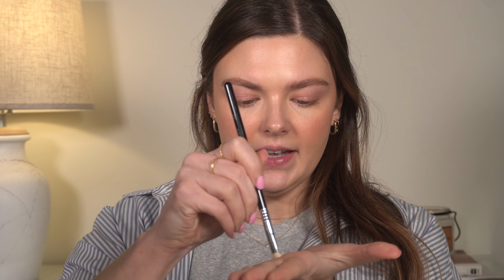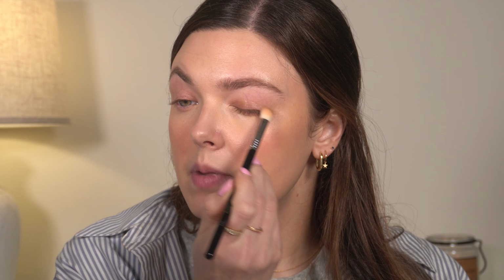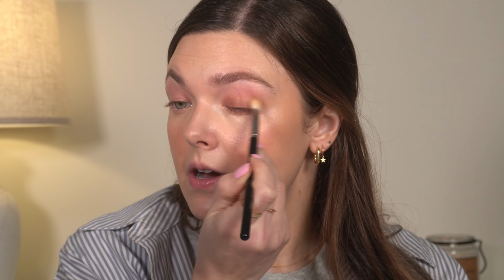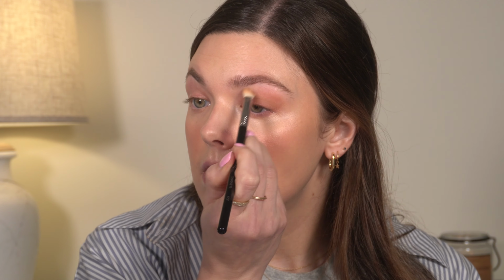So we're gonna start with the light cream, which is down here. And I'm gonna use this E25 brush from Sigma. I'm loading the brush and going on the back of my hand with it, just so I don't get too much, because like I said, these are very pigmented. If you go in with a lot, they're very intense, like you can see. I barely have any product on my brush and they're already that pigmented.